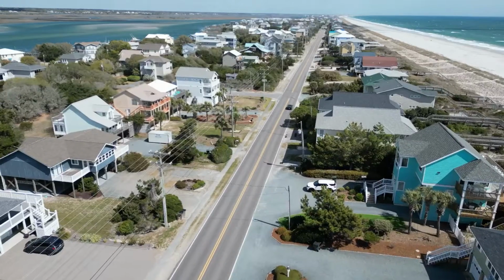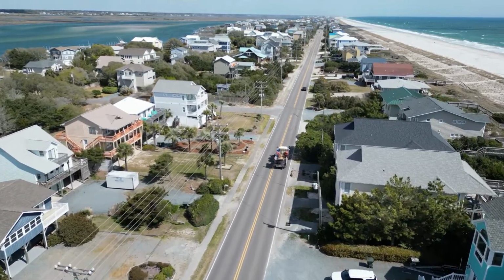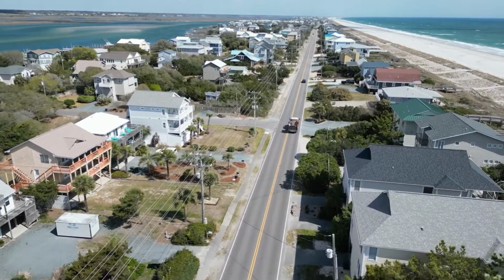So something to think about: if you need to be in the hustle and bustle, if you need activities and things to do right next to you, right where you live, Holly Ridge is not going to be the area for you. But going down the road into Surf City, Sneads Ferry, into Hampstead, there's always things going on.